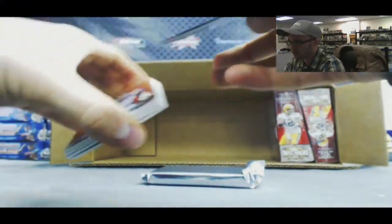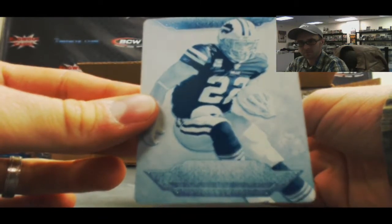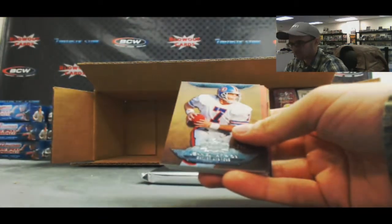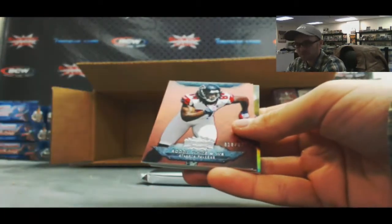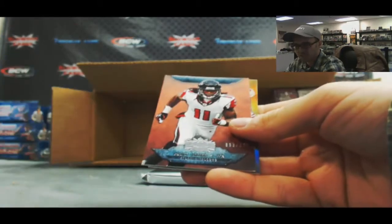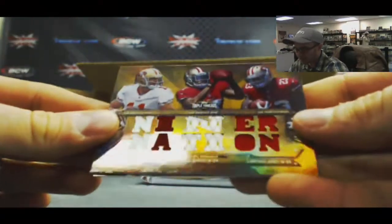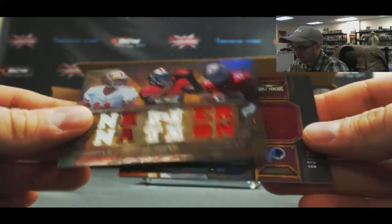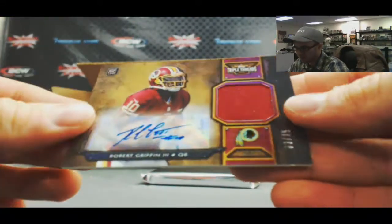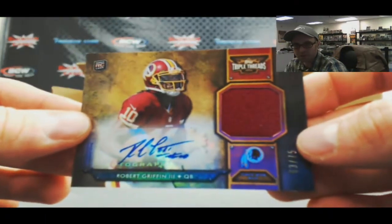We got a printing plate in here. One of one printing plate. That would be Fred Jackson. Nice. Okay, and we've got a John Elway to 310. Emmitt Smith. Roddy White. And Julio Jones. Triple 49ers. Alex Smith, AJ Jenkins, and LaMichael James. Number to 27. And, ooh, there we go. Autograph, 63 of 75, Robert Griffin III.